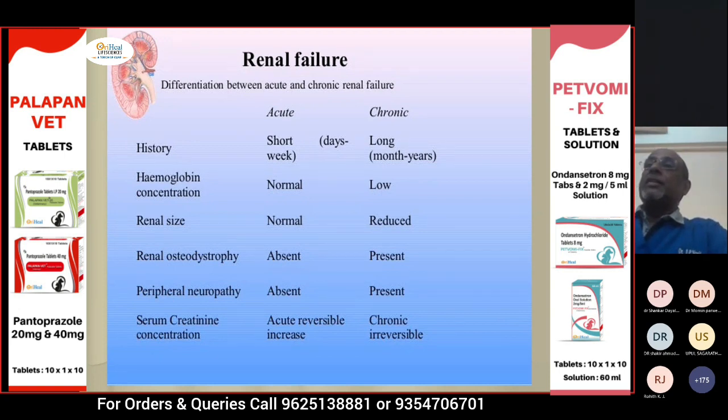Renal osteodystrophy is absent in acute diseases. In chronic diseases, especially in young animals, it is always present. Peripheral neuropathy is absent in acute and present in chronic renal disease. And serum creatinine concentration: in acute, it is increased but reversible. In chronic, it is increased but not reversible. So you do a series of creatinine. If you find creatinine not coming down, then you think it is chronic and non-progressive. If it is increasing, then it is chronic and progressive. If it is reversing, then it is acute.